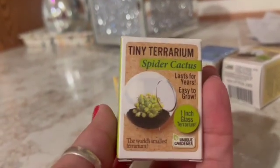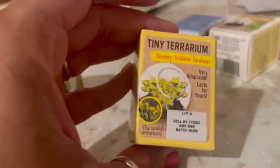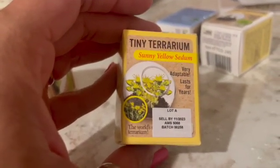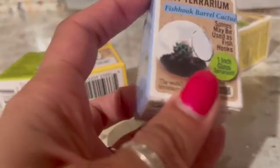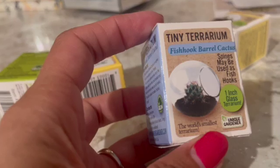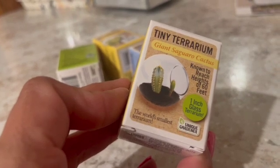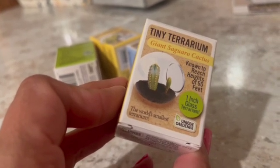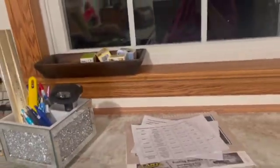So these are like little tiny terrariums. There's spider cactus, sunny yellow sedum. I hope they still work. Fish hook barrel cactus and giant saguaro cactus. I know I should know how to say that, but I don't. So anyways, we need to start these soon, and let's just cross our fingers that they're gonna work.